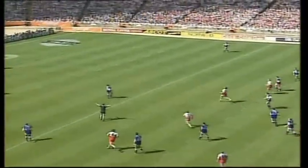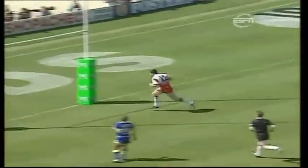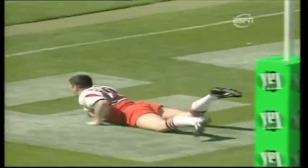You'll see the kick from Edwards. Now, the kick was good, but the chase was even better. Everyone was onside. Andy Farrell's come there from the mistake off Tate, and for a young lad, it's a great try under the post.